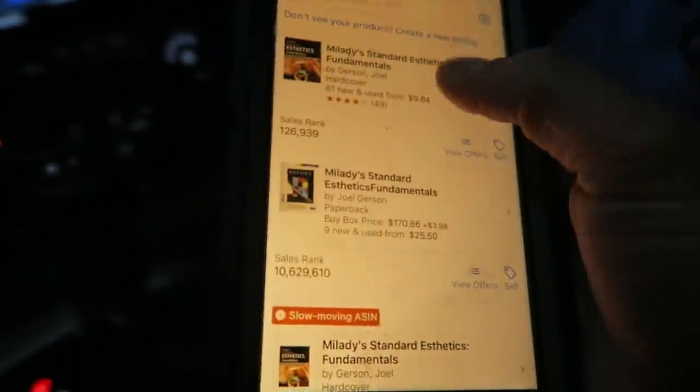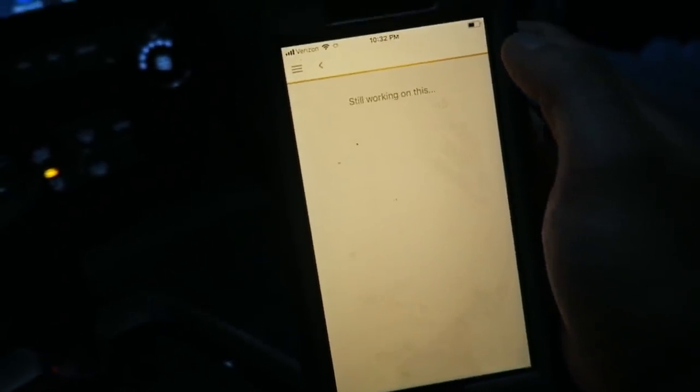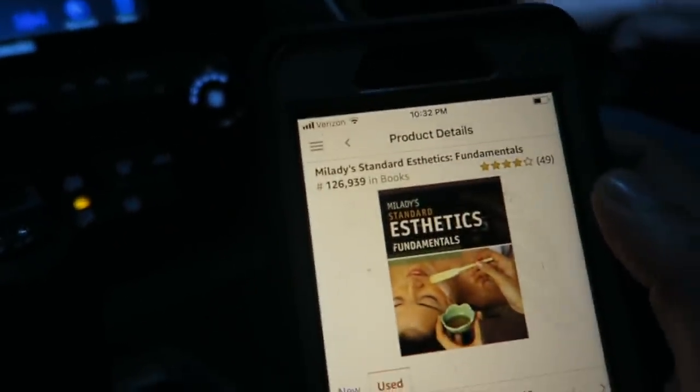Let's see, what is this going for? Oh my God, the Amazon seller app is so slow sometimes. It's still working on it. It takes me 10 minutes to process one thing. This is why I love ScoutIQ, you never deal with this. Look at it, it just blanked out. Okay, here we go. $22.95. So if I paid $2, I'll make about $9.69. And a 126,000 rank. Hell yeah.